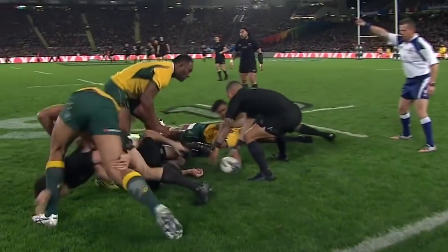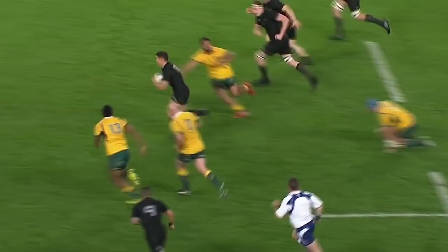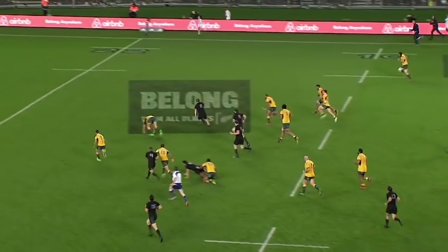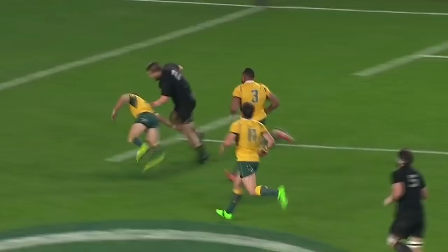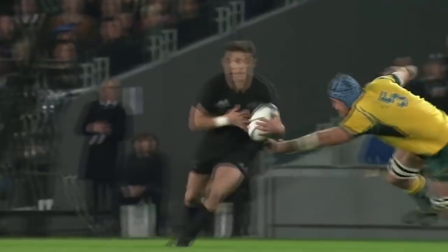As the All Blacks endeavour to run this out. Quickly away from Aaron Smith. Carter, nice step. Beautiful step, Dan Carter. Now looking for Dane Coles with all his pace. Here he goes, the big hooker. Sprinting, and what a try! What a try! Dane Coles!